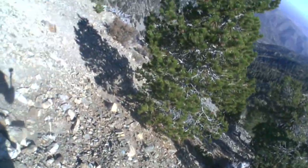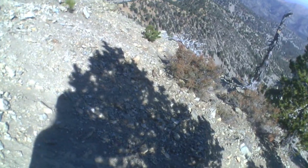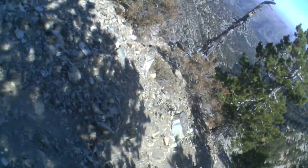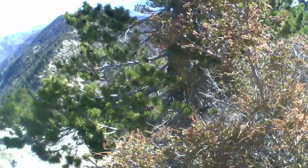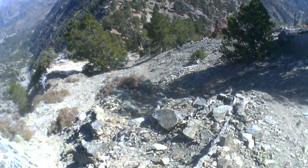You don't want to fall. Yeah, well, maybe I should have brought the trekking poles. My camera's a little bit unstable here too. It's kind of wobbling. I hope it stays good. It's a little dicey out here.